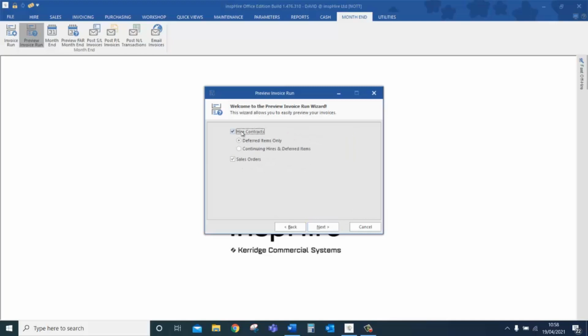Here we can choose between whether we're going to be invoicing our hire contracts and or sales orders, and then within the hire contracts we can actually choose whether we want to invoice just our deferred items. So deferred items again would be items that have been off-hired but not yet invoiced, or we want to do our continuing hires, so things still on hire, and our deferred items.